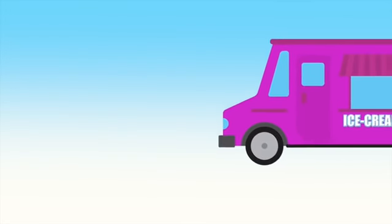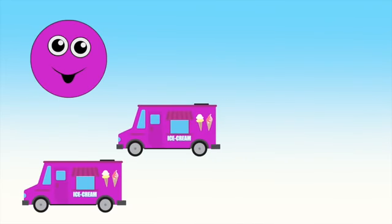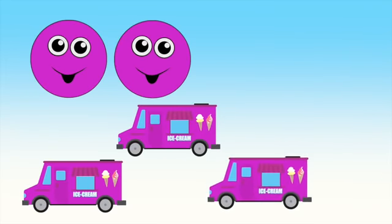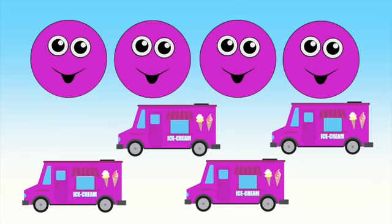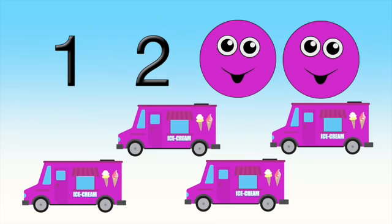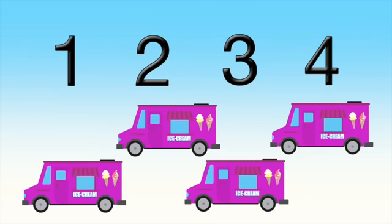What's inside? Truck. Let's count pink ice cream trucks. Let's go. One, two, three, four. Repeat after me.